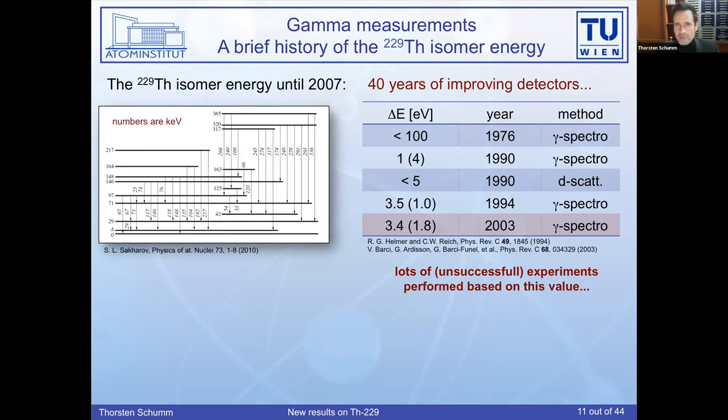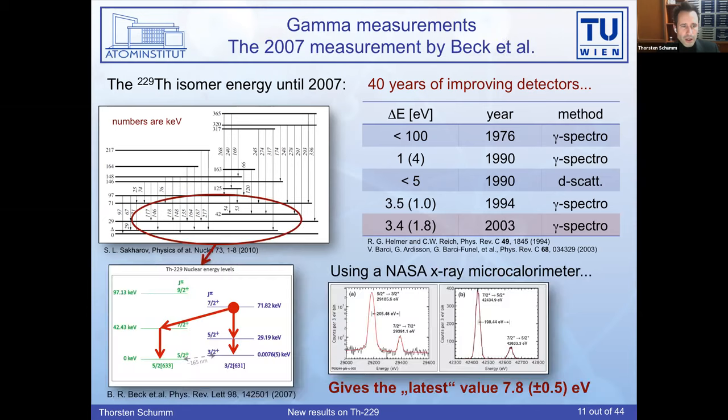And then there was a turning point around 2007, when a group focused on the lowest energy state. You see here a zoom of the lowest energy state. This is the isomer state. At that time, one believed it would be 165 nanometers. You see this is still changing over time quite dramatically. This is the second excited state at 29 keV.